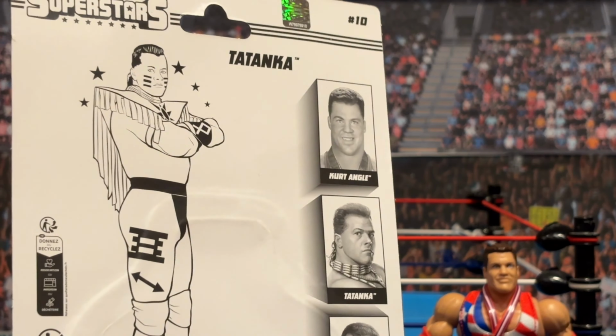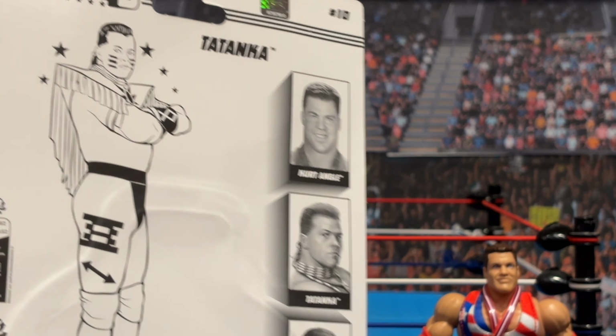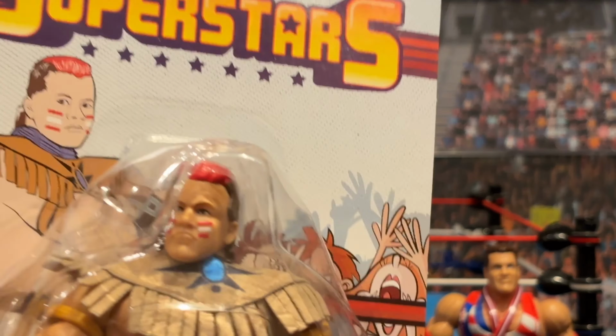And once again, just pointing out an image of him looking kind of sharp on the back here, but no catchphrase or anything like that. Let's take a closer look at Tatanka.